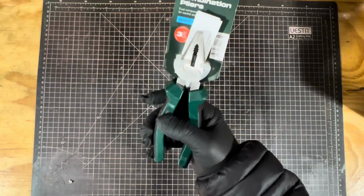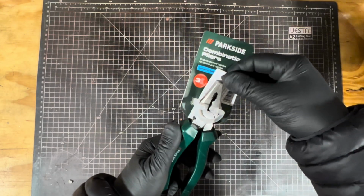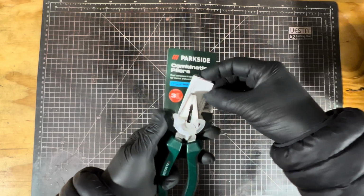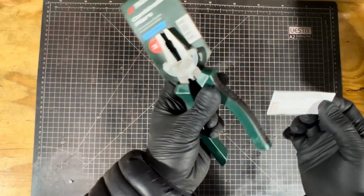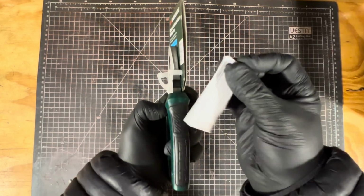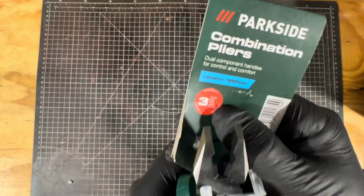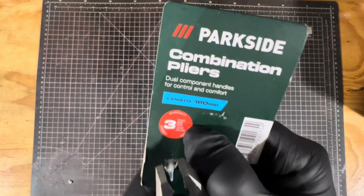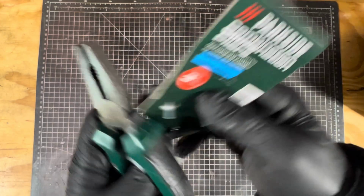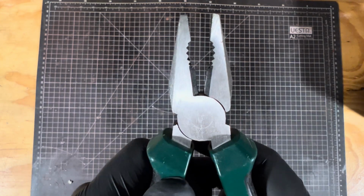Next, believe it or not, I haven't got any pliers from Parkside. So I bought some. £2.99. Well, I'll tell a lie. I have got some pliers, but they're a lot smaller than these. So yeah, £2.99. Good, strong, well, it looks strong. Set there. Rubber on the handle. Instructions, no. Clip off. Length 180 millimeters. Dual component handles for control and comfort. It is what it is. They're pliers. With a snip just there.